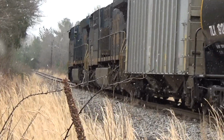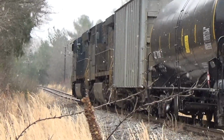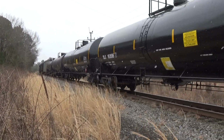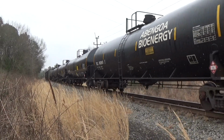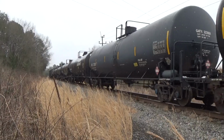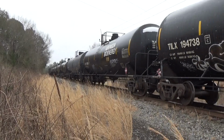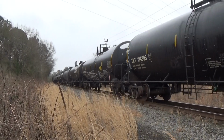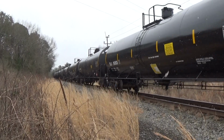Now, once upon a time, this line was jointed rail, but not anymore. They done welded everything. And we're gonna keep this view right here. Right now it's snowing, as you can see. This camera is not waterproof, and the screen is what is especially vulnerable on these cameras, and I've got the screen covered. Well, nothing good on the screen.